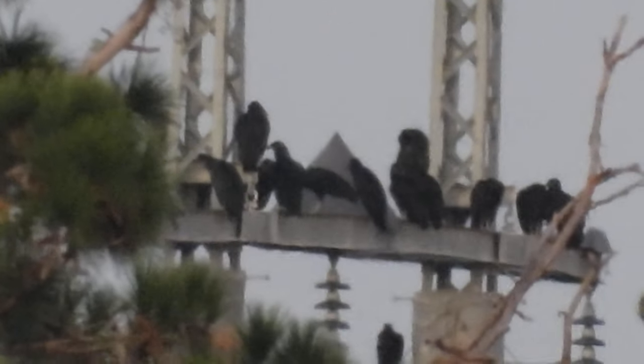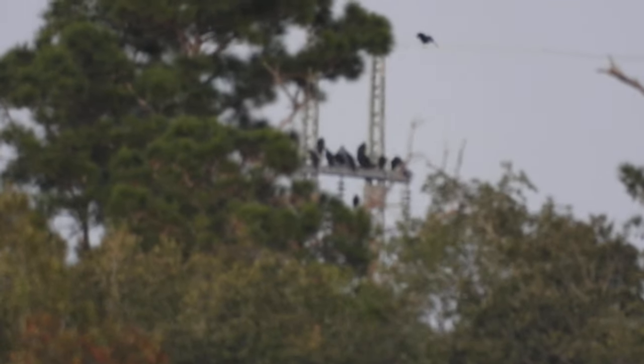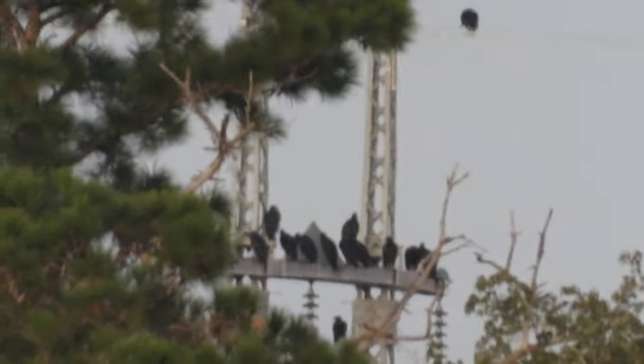There's a lot of vultures there. 1, 2, 3, 4, 5, 6, 7, 8, 9, 10, 11, 12, 13. There's at least 13 black vultures right there. So let's zoom out a little bit so we can see exactly how many there are. As you can see, they're coming back and forth between that and the power lines right there.